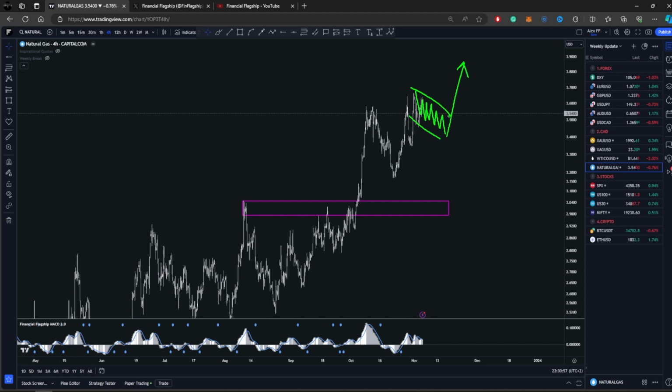If you get a reaction, and then after it breaks this top and creates a higher high, then you close your trade and book profits, because this can come back down and make a messy structure on the way towards the upside. So better safe than sorry. But I personally advise you guys to not trade it from this level.